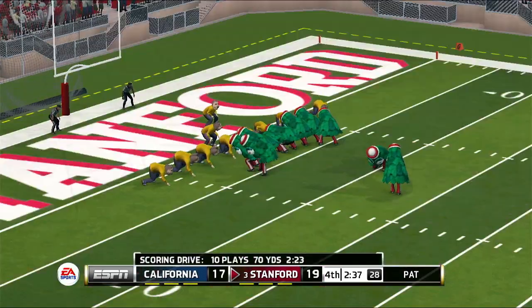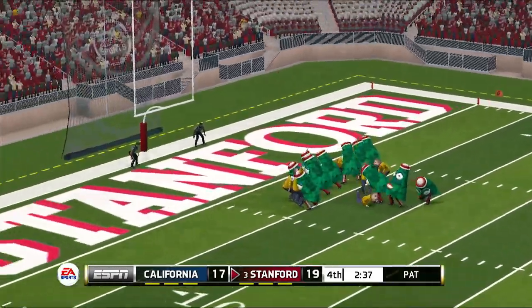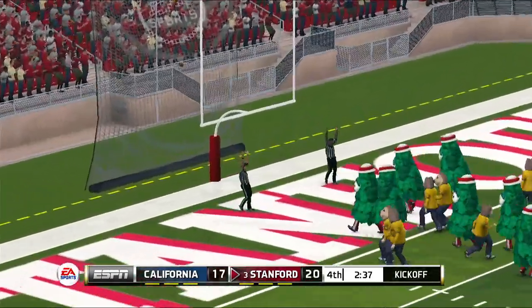They'll kick the extra point. He makes the PAT.